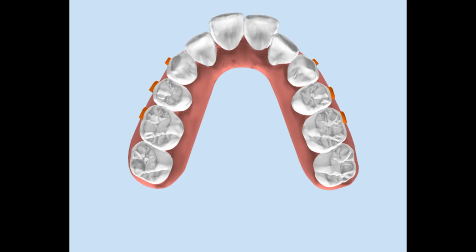After they scan your teeth, they study your case, and then they send you a video showing you your treatment plan and transformation. I'm going to insert the video that they sent me right here so you guys can see what it looks like.